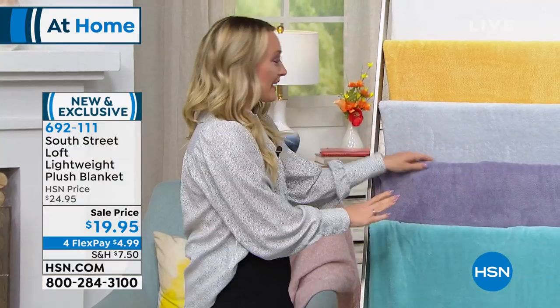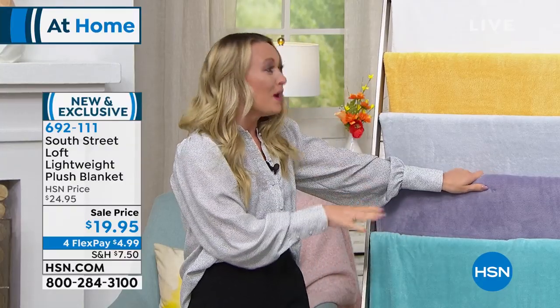Now this blanket, I have to tell you, is pretty famous in our house. The moment I brought it home, my daughter ditched her baby blankets and now only wants to use this. So it's kind of in a category of its own as far as softness goes.